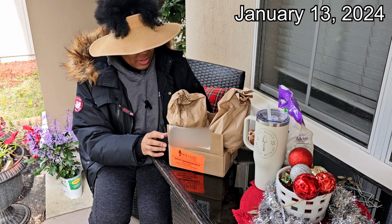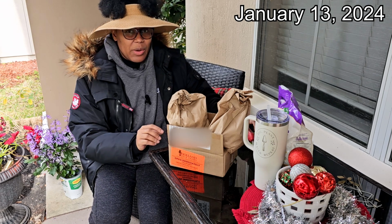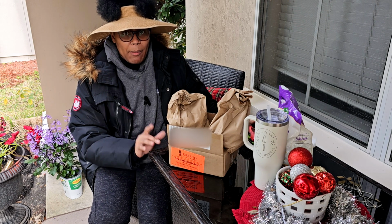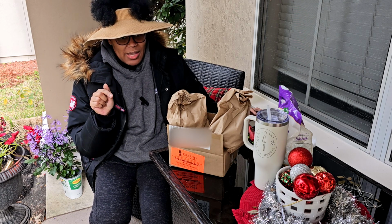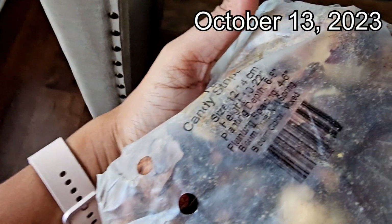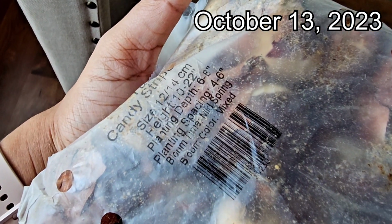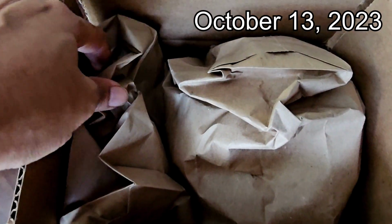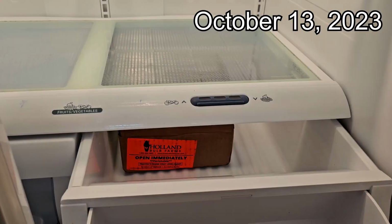I got these out of the fridge. They were in my garage since, I think, it's October. I'm going to insert the date that I actually put them in the fridge right now. This one does not look good. It's a bit molded. So these are candy stripe and the other one is ice cream banana. Alright, so they are tucked away in a cool, dark place. Well, I'm going to put them in the fridge now.